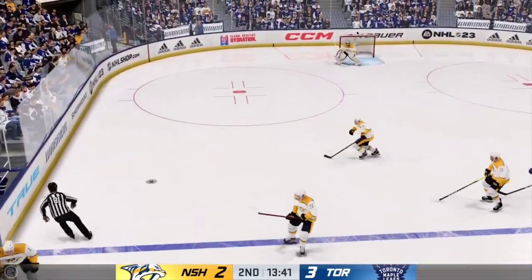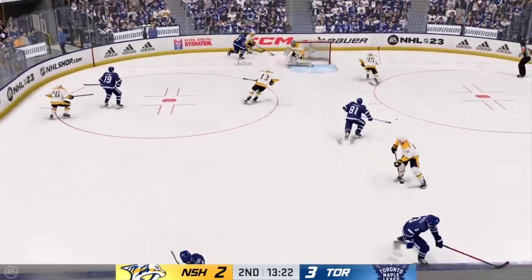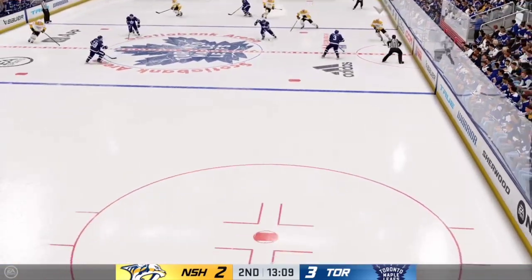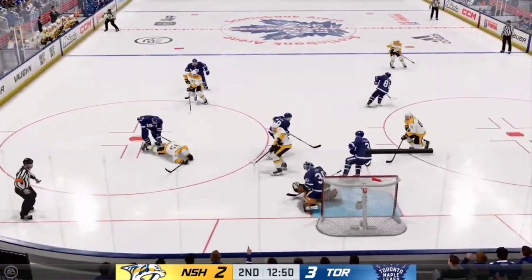The Leafs cross the line and gain the zone. Can't connect. Picked up along the boards by Lozon. Jeannot's got the puck along the wing. And a stick in the lane ends that threat.